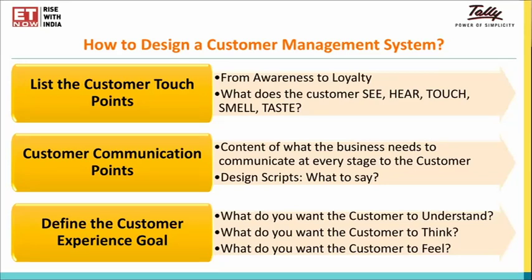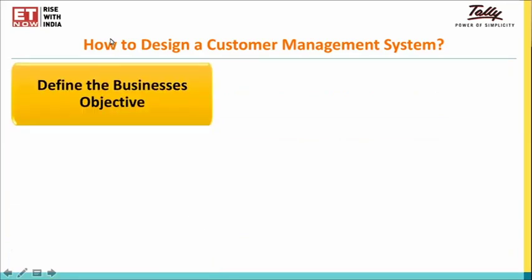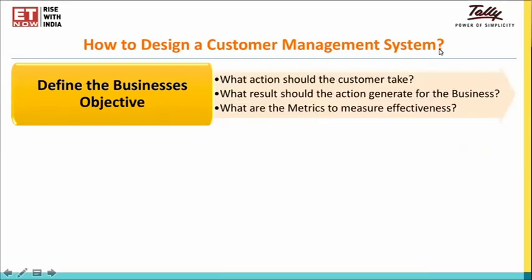Is this making sense? You've got to define what's the experience you want to give people in terms of what you want them to understand, what you want them to think, what you want them to feel. So list the touch points, design the scripts, define the customer experience goal. And then as you're defining the customer experience goal, you also need to define the objective of the business. Based on the customer experience goal, you need to have a business objective.